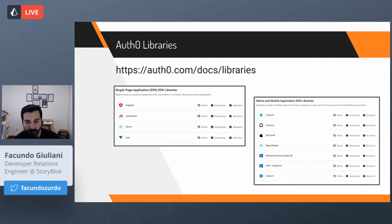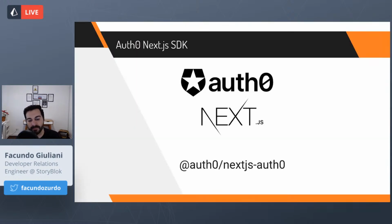You can go to that URL. I will share the URLs after the presentation. But if you go there, you can see a list of programming languages and the SDKs for them. Today, we will talk about one specific SDK, which is the Next.js SDK.